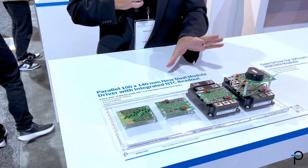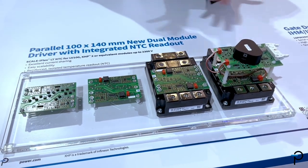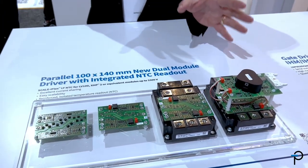Come to our booth and see our new gate driver products. We have what we call Scale iFlex. This is designed to drive 100 by 140 millimeter modules. We feedback the NTC temperature, optimized for paralleling modules. Parallel up to 4-8 modules, plug and play, no design required. Bolt them down, you're ready to drive the device.